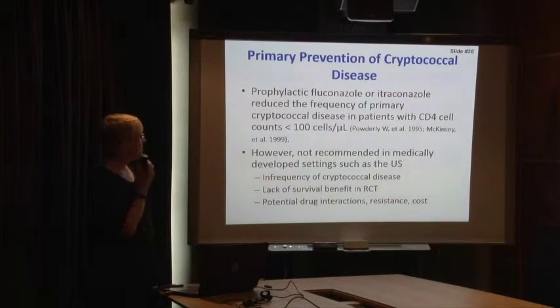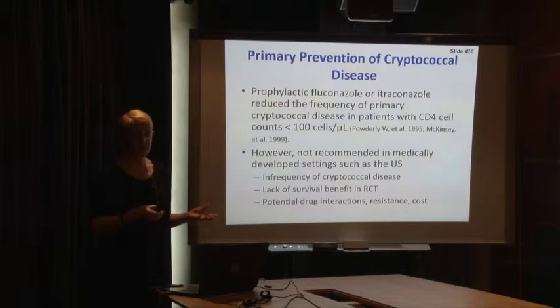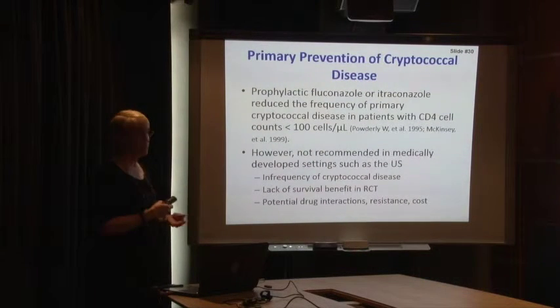So how do you prevent cryptococcal disease from happening? Obviously, in resource-constrained settings, if you have a mortality rate of 30 to 45%, regardless of antiretroviral therapy or good treatment for cryptococcal disease, you'd like to be able to prevent the disease from happening at all.